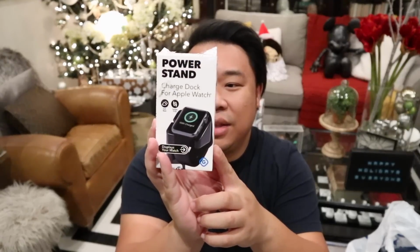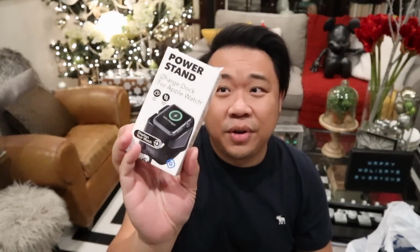Oh, this one was cool. This is a power stand, a charge dock for the Apple Watch. It's so cool. I've been wanting a charging dock for my Apple Watch for quite some time, and now I finally found one. This was only $4.99, and it's brand new from Target. The box was broken, but everything inside was good to go. It's just the stand. You actually put the charging thing inside of it, and that's really cool.